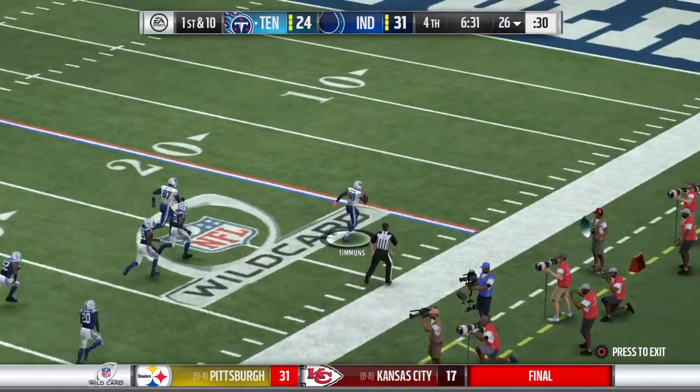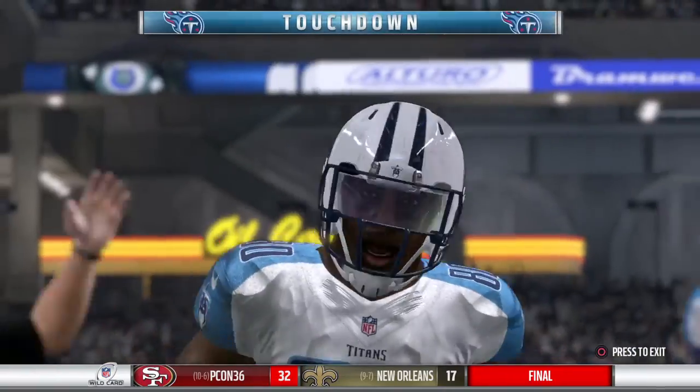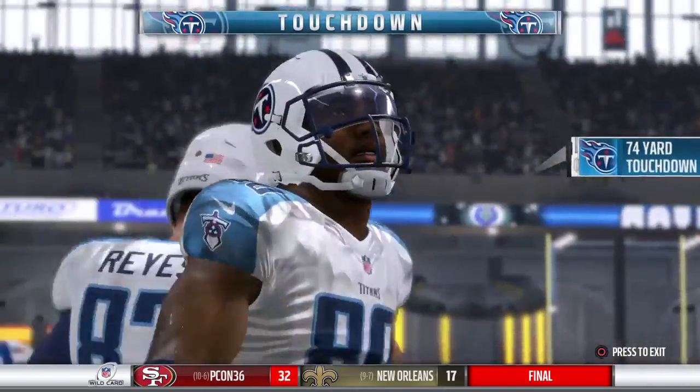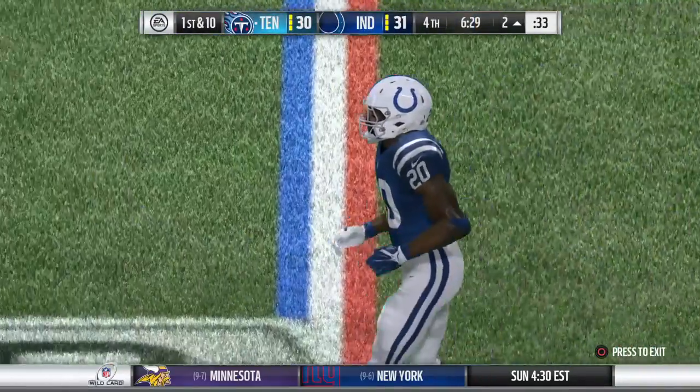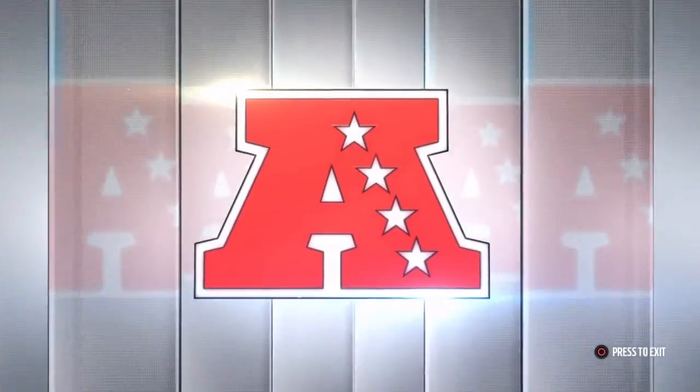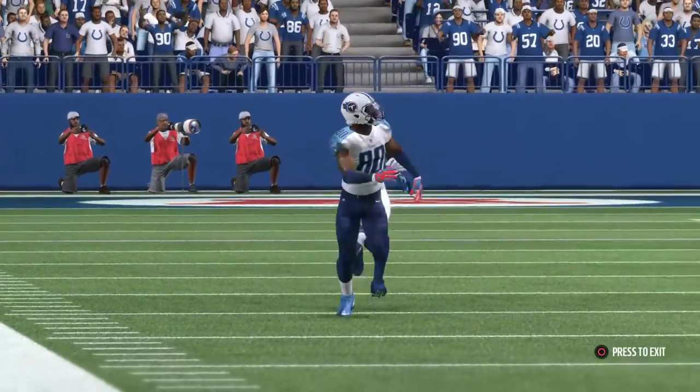And there he goes, right side. Touchdown, Titans. Their dangerous wide receiver, 73 yards. And the Titans are an extra point away from tying this thing up. And there they got him the ball.